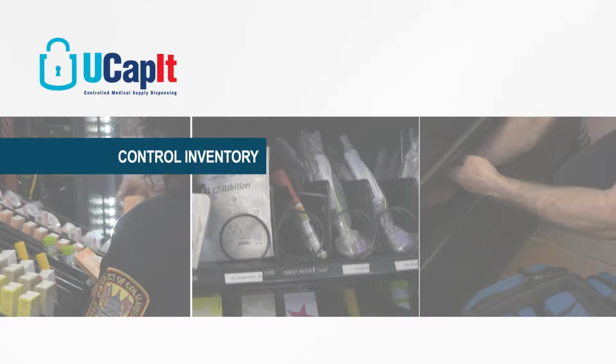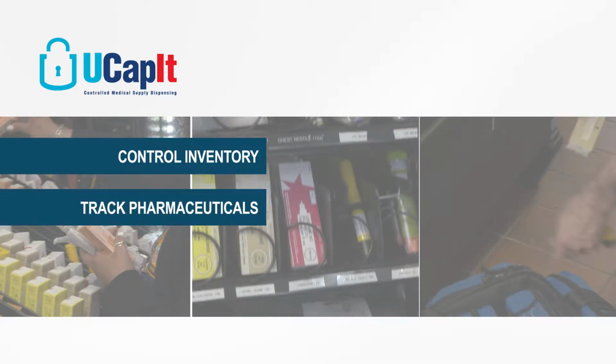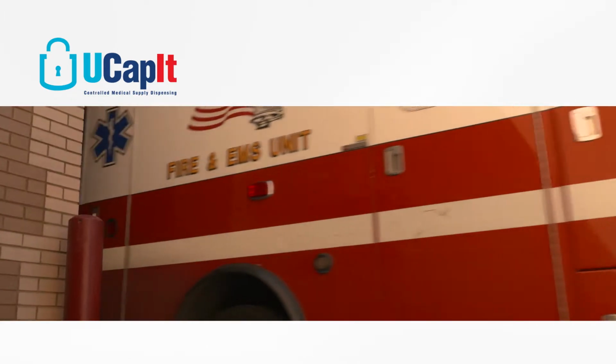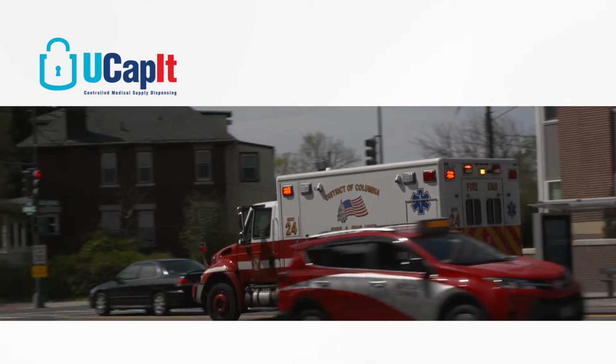Implement an inventory management system to control inventory, track the usage of medications, and significantly reduce costs associated with wasted and expired supplies. Here's how one agency accomplished that and more by implementing the UCapIt Automated Inventory Management System.